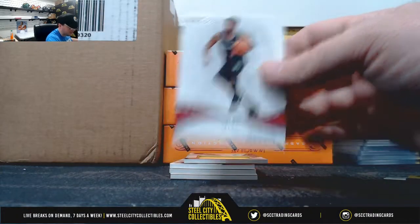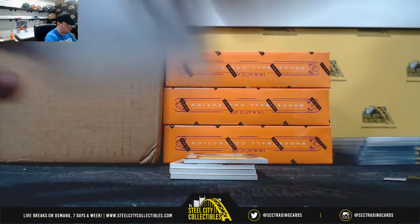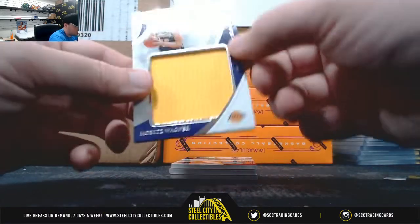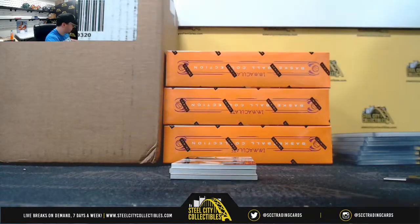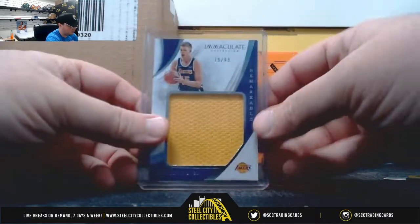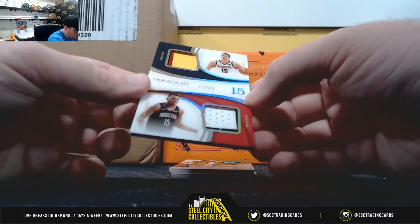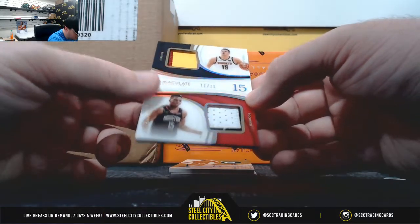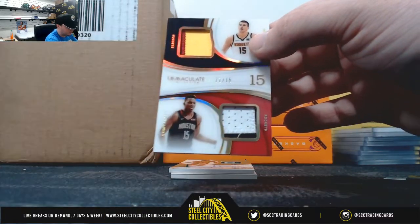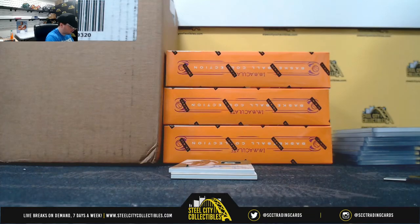D. Wade, 40 of 99. Remarkable jersey, Moritz Wagner, 19 of 99. Numbered 11 of 15, Nikola Jokic and Clint Capela dual patch. It's the jersey number patch there, 11 of 15. Capela and Jokic.